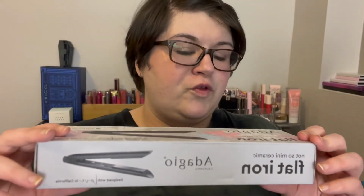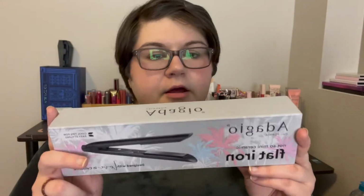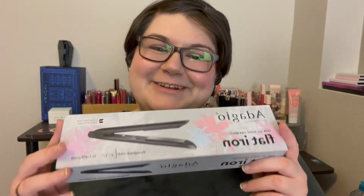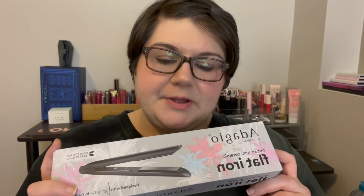Adagio Not So Mini Ceramic Flat Iron. So I have kind of an issue with appliances like this coming in a BoxyCharm, not because I don't like things like this, but because you only need so many of them. And I'd really rather do my research on buying one than get one randomly sent to me. And I also already have a flat iron and I don't have enough hair to use it. So I'm not really excited about this guy. That's okay. I mean, it'll probably be a gift for someone. Thanks for helping me shop for Christmas, BoxyCharm.